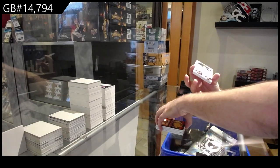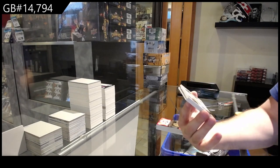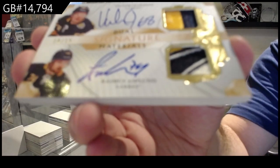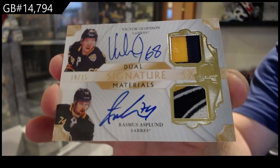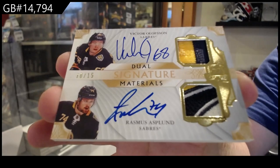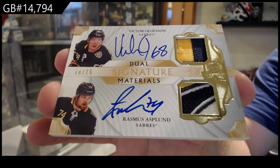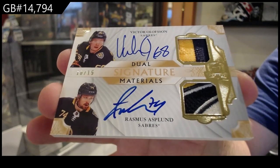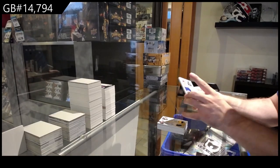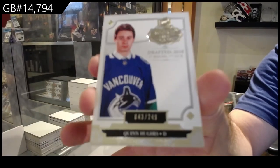These are hard to hit. Number to 15, dual signature materials, patch auto for the Sabres, Asplund and Olofsson. And we've got a Vancouver Canucks, Quinn Hughes. Here she goes.